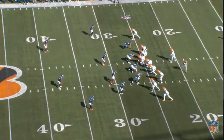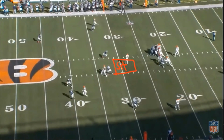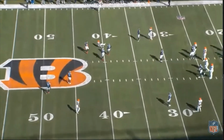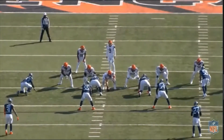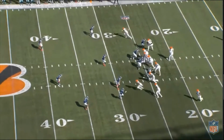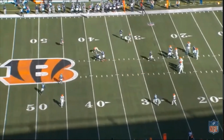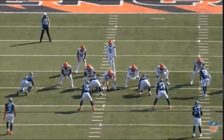However, this time, it's going to Auden Tate rather than Higgins, and the problem is Tate doesn't sit in the zone. He continues to run over the middle of the field and allows himself to be covered by the middle linebacker. When you're playing zone, you need to sit in the gaps, and if you're wondering why someone like Auden Tate doesn't play more, and he had a great game overall, but it's little stuff like this that's preventing him from getting on the field. You need to be able to sit in zone and make reads easier for your quarterback. Because he doesn't do that, Burrow is forced to throw a difficult pass, and it's incomplete.